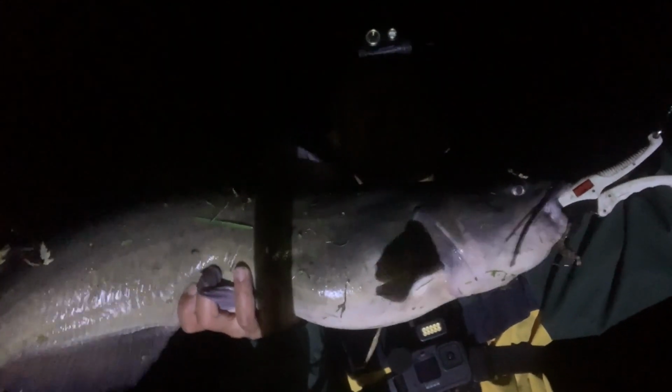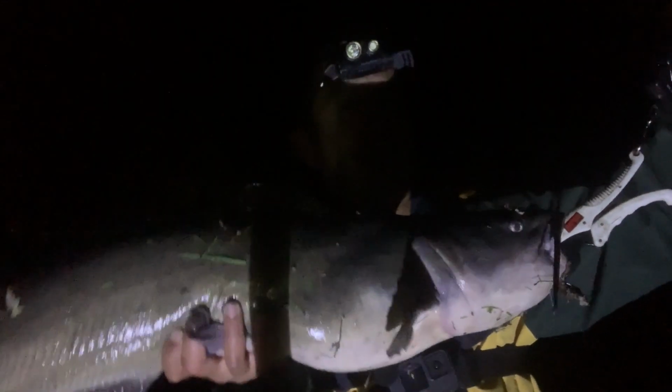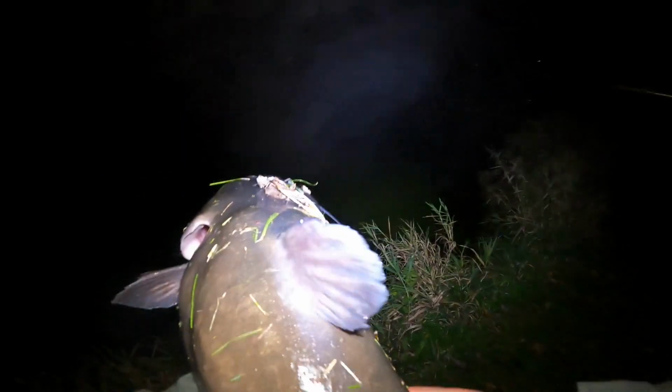14.3 channel catfish. This pond is very, very catfish-y. All right, that's the biggest boy so far at 14.3. Probably gonna stay here just for a little bit longer because I want more catfish. This guy's going back in the water. There you go. Swimming right off. See that? Swimming right off.